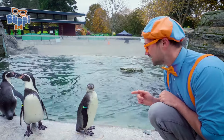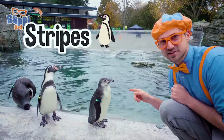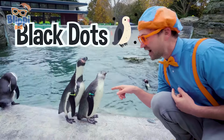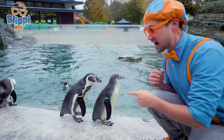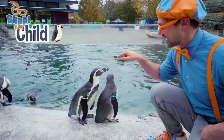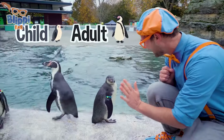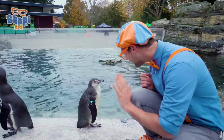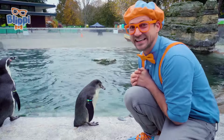Whoa, check it out. Do you see how this penguin doesn't have stripes? There's just teeny little black dots. And the one right behind it, there's those big black stripes. That one is an adult. So the front one is a child and the back one is an adult. Whoa, hey! They're almost the same size though. How are you? Are you having a good day? Cause I sure am.